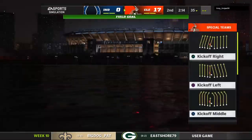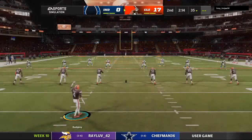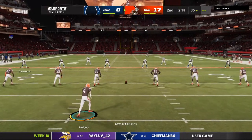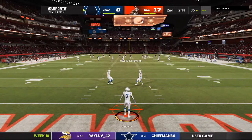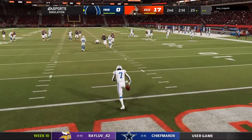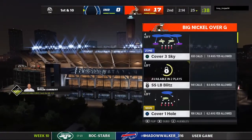Badgley's kick is good. And the lead will grow. It's now 17-0. So a nice kick there as they are able to add on to their lead. And that's exactly what you're looking to do. Maneuver yourself into range. That way, if your drive stalls out, you're able to get something out of it. And they do so right there. And Rodgers will hold on to this one, and it'll come out to the 25.